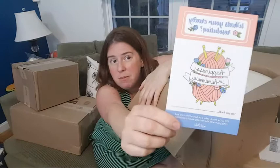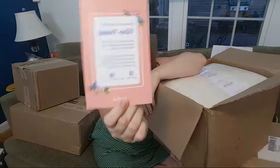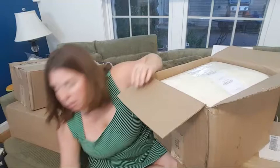We've seen this one before, the Happiest is Handmade card. And I can vouch for the customer service at KnitPicks. If I've ever had a problem, once there was something missing from my box and they just shipped it back, no problem.